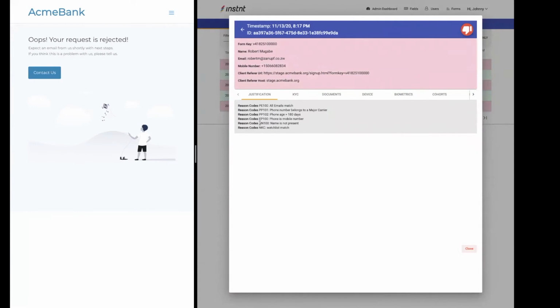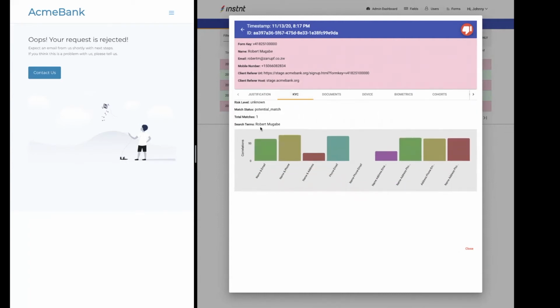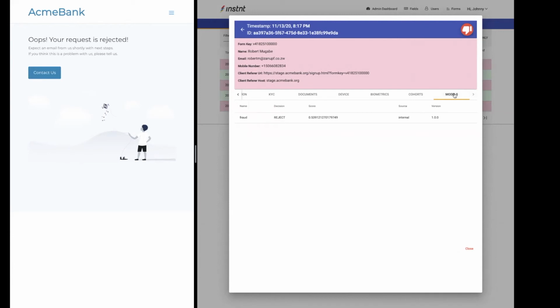Here we can see negative factors that are pointing towards the decision to reject this individual. In this case, the name resolving to the supplied phone number and email address didn't correlate with the first name and last name supplied on the form. Also, we see a KYC watch list match, which we can look at in more detail in the KYC tab. Here we see that the individual has been matched to an identity on the OFAC checklist. Also, our fraud model score exceeds our decision threshold for the rejection of this identity. So there you have it. That's all there is to it.